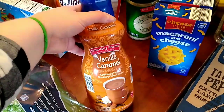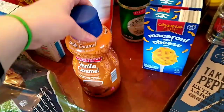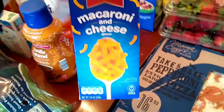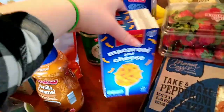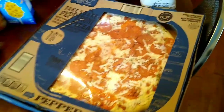I picked up coffee creamer. My favorite is the vanilla caramel, but there's different kinds. We're going to try out this mac and cheese. It was only 35 cents versus the dollar for the name brand, so we'll see how that is. Of course, we picked up a pizza while we were there because they're just too good.